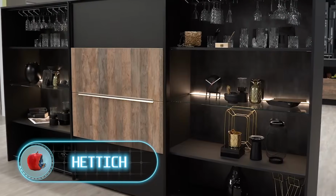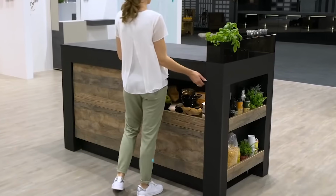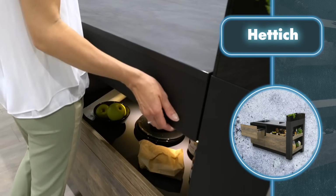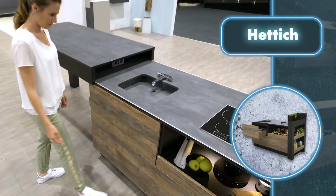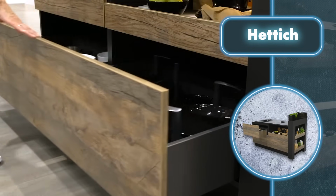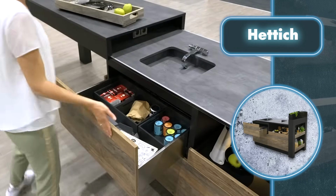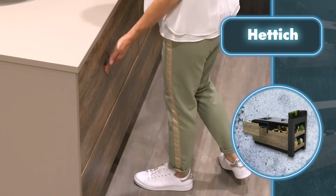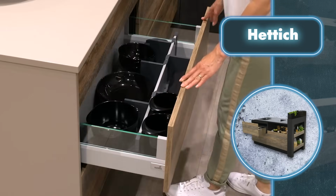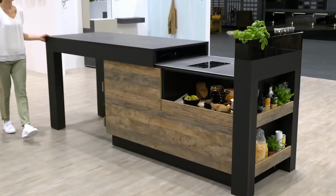Hettich. Using Hettich, you can make your kitchen a prime example of hidden features and space efficiency. An item that seems to be an ordinary kitchen island actually has a space where you can dine, prepare food, and organize ingredients. This change happens with a single easy motion by sliding the top section.